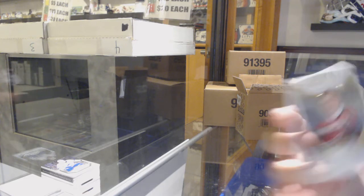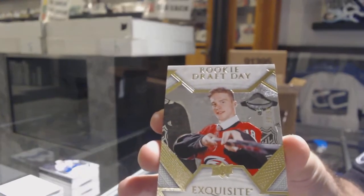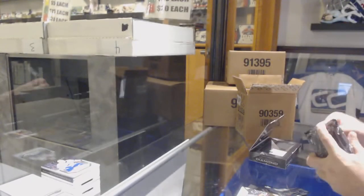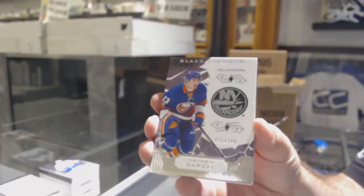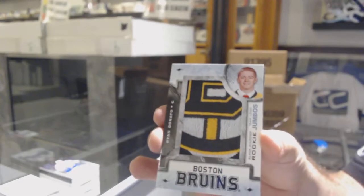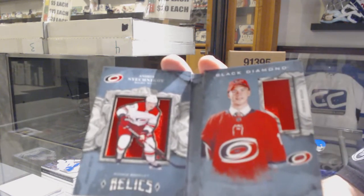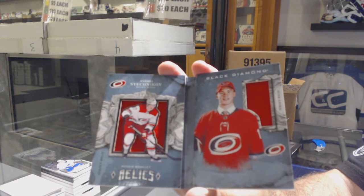For the Carolina Hurricanes, Andrei Sveshnikov, number 299, rookie Draft Day, Andrei Sveshnikov. For the Islanders, Mathew Barzal. Team Logo Jumbos, Ryan Donato. For the Carolina Hurricanes, 199, Andrei Sveshnikov, dual rookie jersey. Sveshnikov.